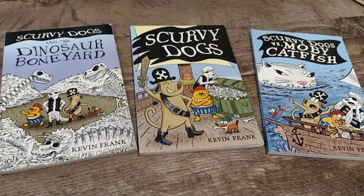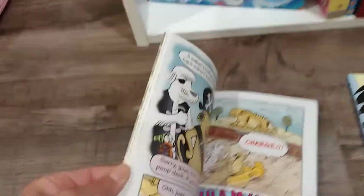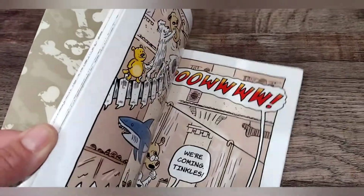These next ones are simple graphic novels. They're still chapter books, but they're very simple, lots of pictures, so they're not intimidating like a lot of chapter books are. So they're great for beginner readers who are wanting to transition to chapter books.